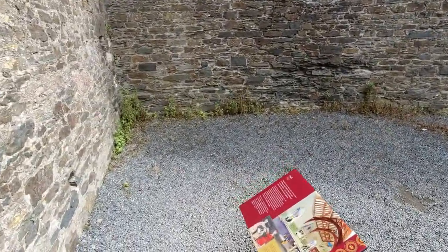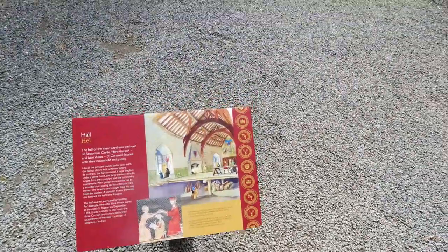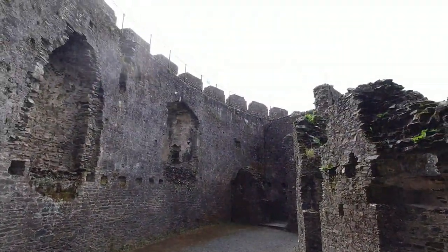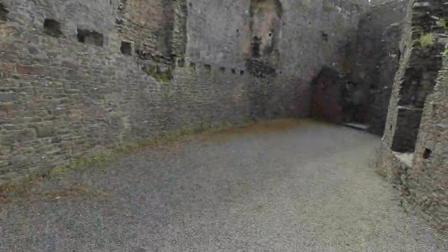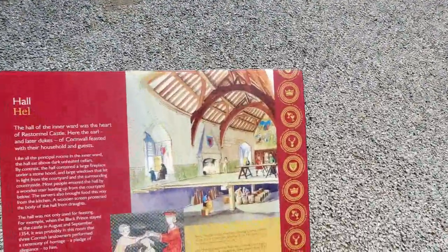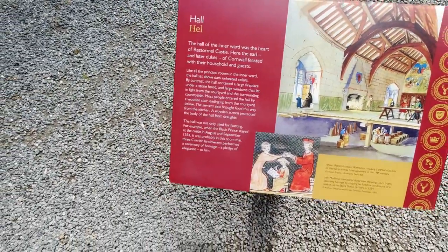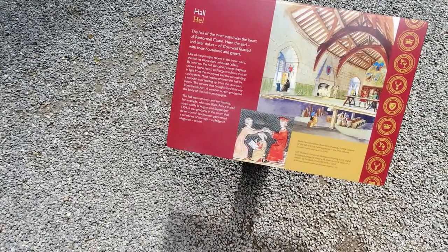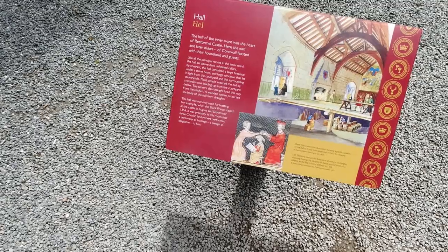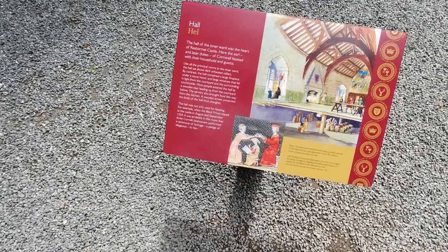This is the main hall by the look of it. Yeah, it's the main hall. And then you would have had all that wooden ceiling. That's impressive. The hall of the inner ward was the heart of Restormel Castle. Here the Earl and later Dukes of Cornwall feasted with their household guests.